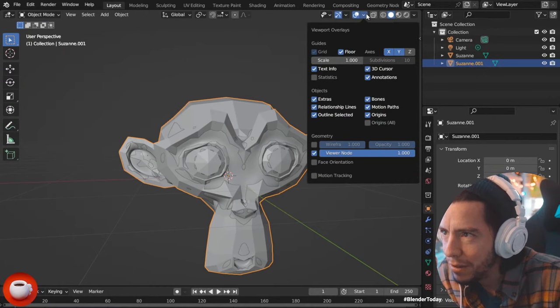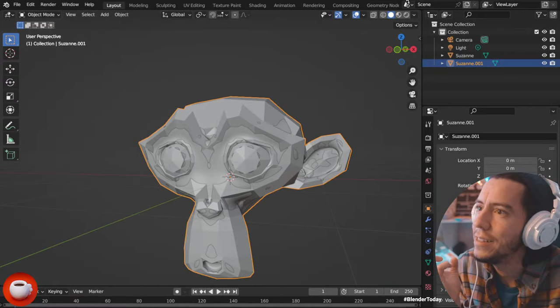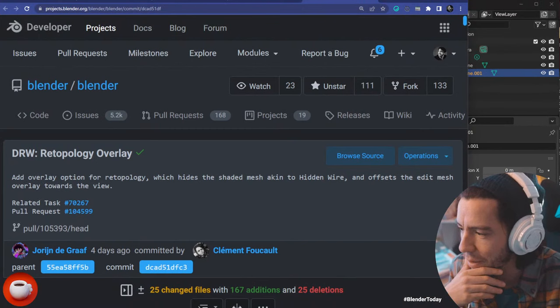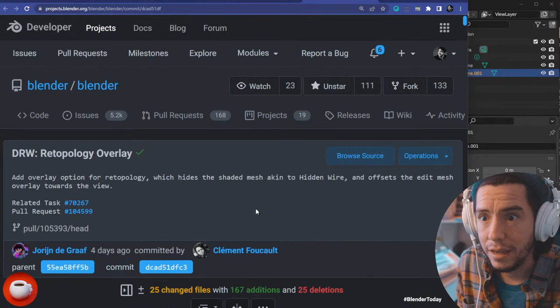Because it's mainly about what it means, right? This is hidden wire with just some offset. But also, the offset thing is already useful. And this is the first time we see any work regarding retopology in Blender. So I'm pretty happy about that. And also, I'm pretty happy that it's a new contributor, taking on such a big task. So yes, thank you, Yorain.